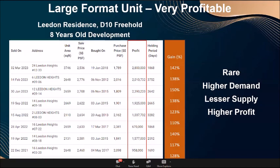While in the mass market project, we often discuss the profit for a 3 bedroom, maybe 300,000 to 500,000, that range. The scenario changes in the high-end luxury developments with spacious units. So here is the profit that we are talking about: 1 million or even 2 million. It shows that old or new, it is something that never changes over time.